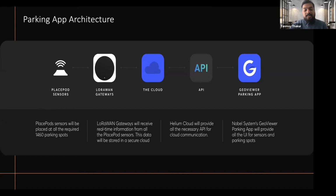The sensors are called PNI PlaceSpot sensors. It's basically a UV ray sensor which senses if there's any metal on top of it. So whenever we drive a car on it, it changes its status to 1 or 0. Basically, it's binary numbers which gives us the status whether it's occupied or not.